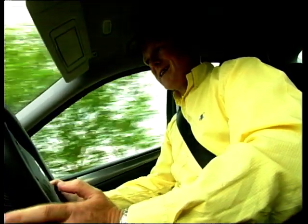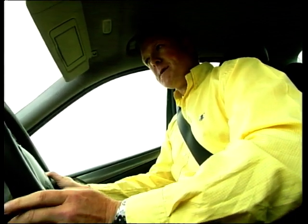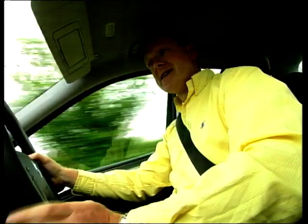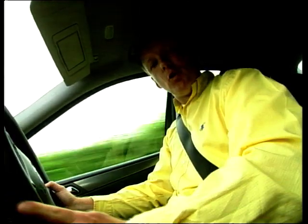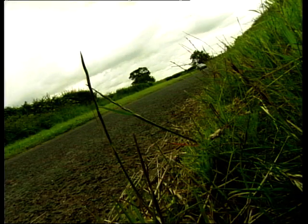Well, let me just give you the facts and figures on the C32 AMG. You get a 3.2-litre V6 engine, but the most important component is a supercharger, or a compressor, as Mercedes-Benz like to call it. And you get an engine that pumps out 350 brake horsepower, which makes it as powerful as the M3, but this is quicker. 0 to 60 in 4.6 seconds, 0 to 100 should you be on an autobahn in Germany in just over 10 seconds, which puts this car in supercar territory.